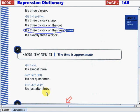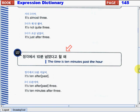And as I mentioned, you can always change the numbers here. You can change it like it's almost 10, it's not quite 10, or it's just after 10. Okay? Now, what about if the time is 10 minutes past the hour? If we're talking about the time that is 10 minutes past the hour, you can use the following. It's 10 after, or it's 10 past. It's 10 after 3, or it's 10 past 3. It's 10 minutes after 3.